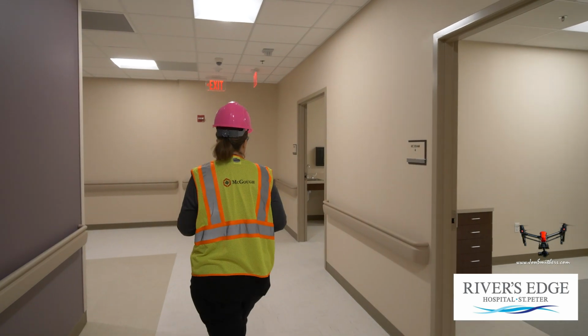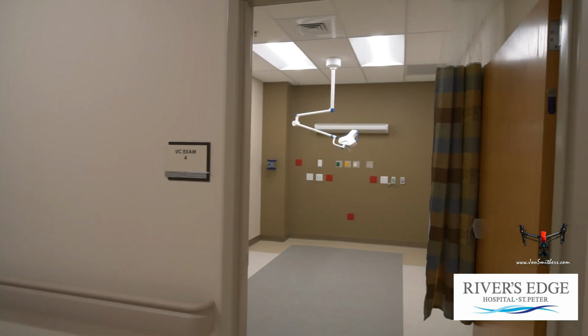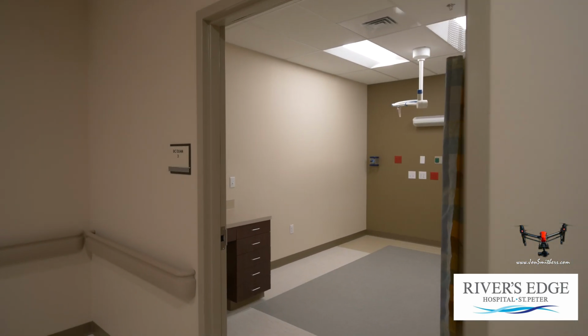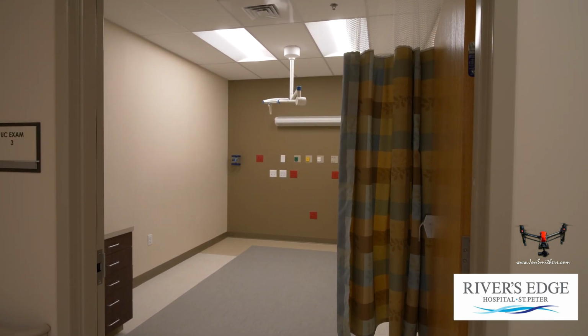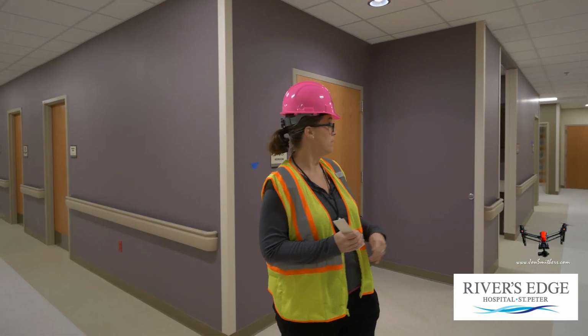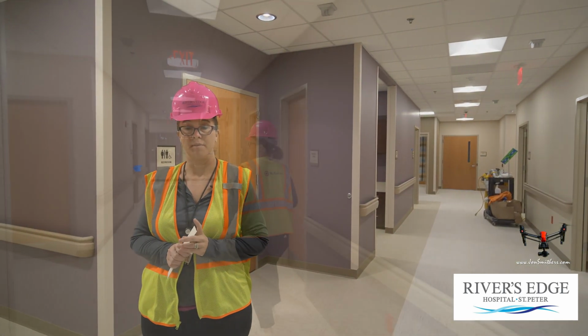Then on this side is our urgent care side. We have 4 exam rooms. They're all set up the same. And then when the patient is done being seen, they'll exit out through the door that we came in, and we'll be able to exit out the main door.